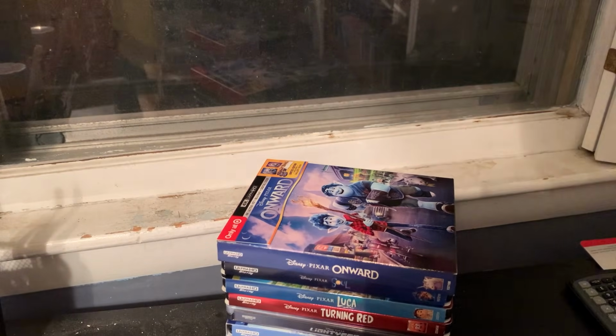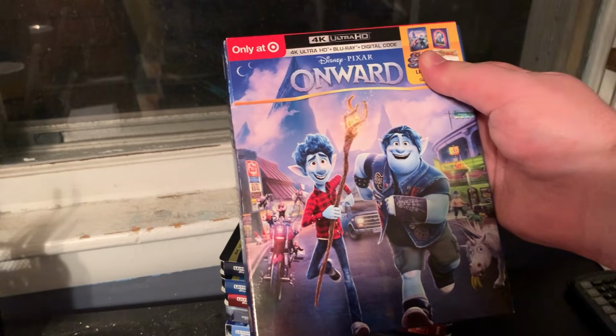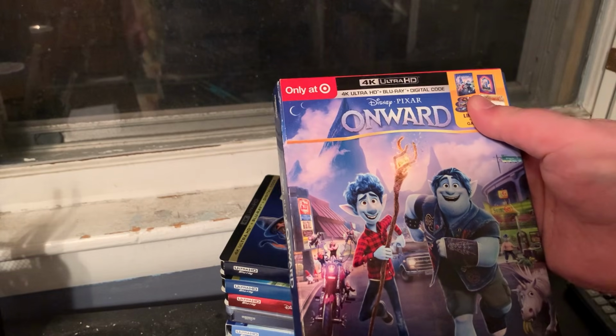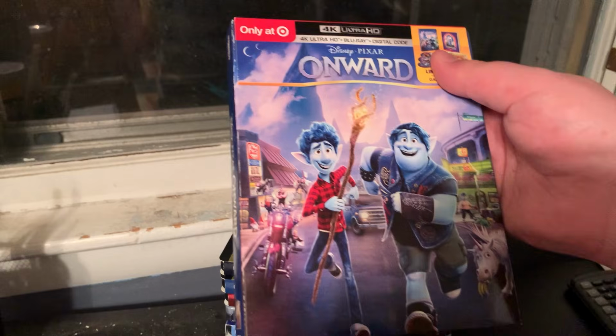All right, the next Pixar film released was Onward. This film was released in theaters in March of 2020, and this Blu-ray came out May 19th, 2020. Yeah, this was the film. This is Pixar's lowest grossing film.